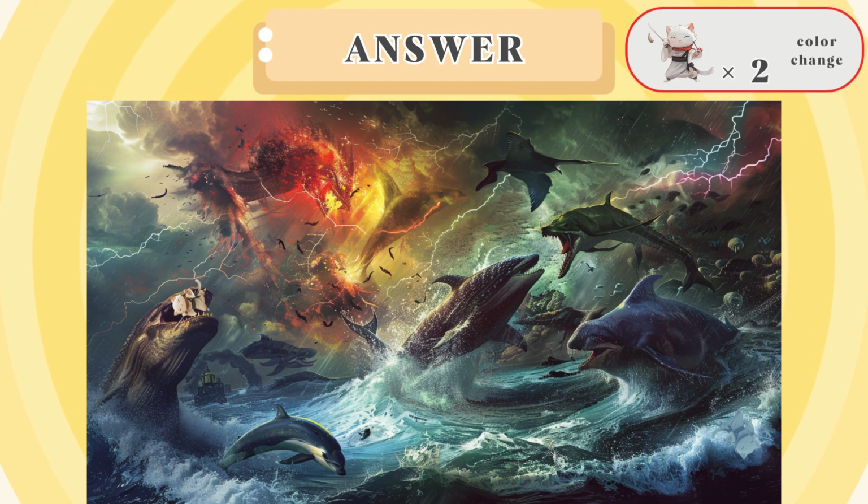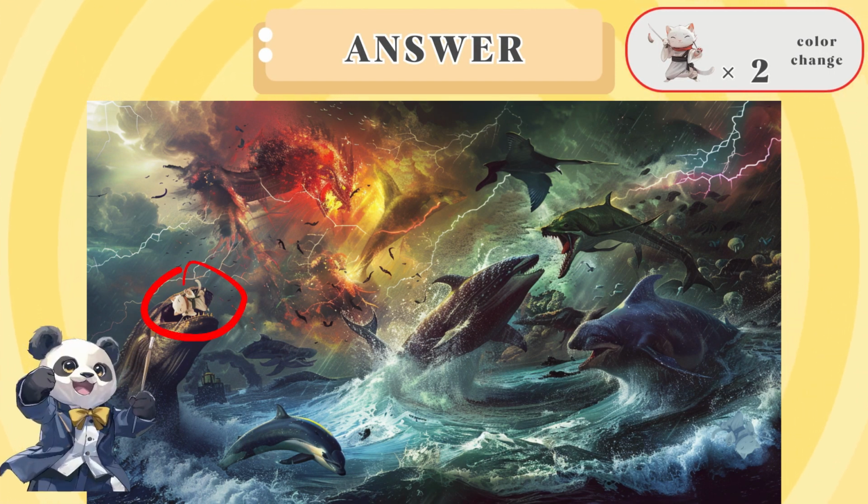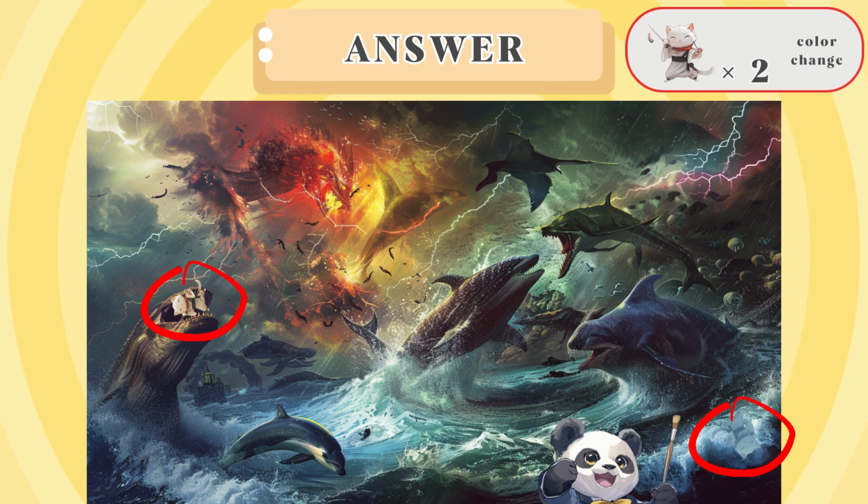Check answer. If you found it, you are a genius.